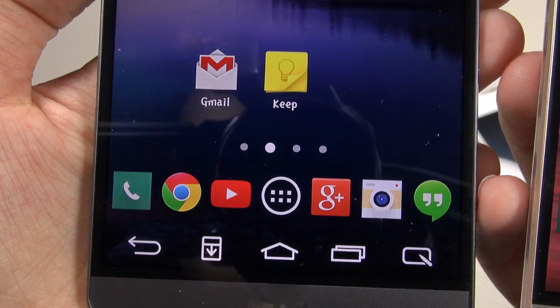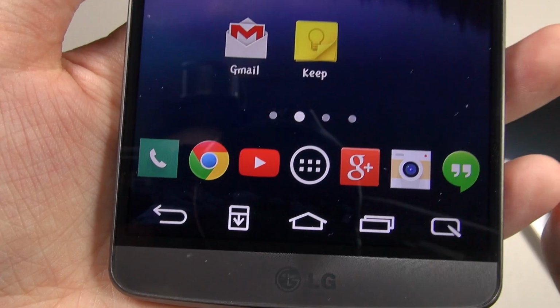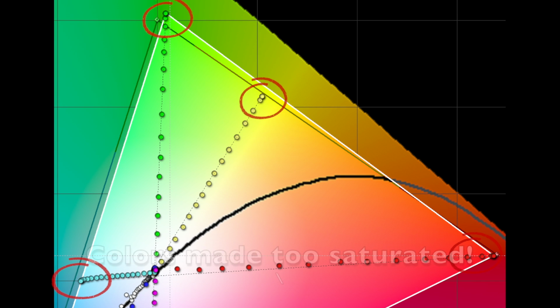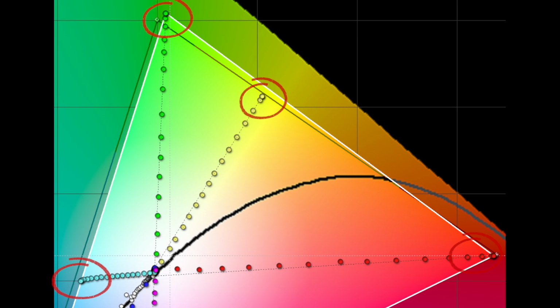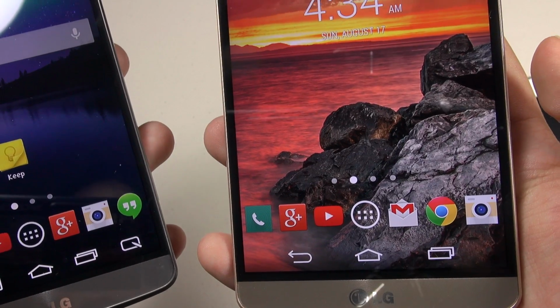But the interesting thing that I have seen between both of these is that they seem to have changed the calibration a little bit. They have adjusted what they've done with the saturations. Originally, the LG G3 was incredibly oversaturated. It was just so ridiculous how saturated the colors were. But I've had a chance to look at some measurements and it looks like LG did have a little bit of a change of heart. So that sharpening is still there, but the colors are not as ridiculous.